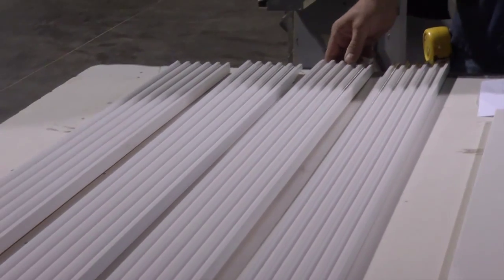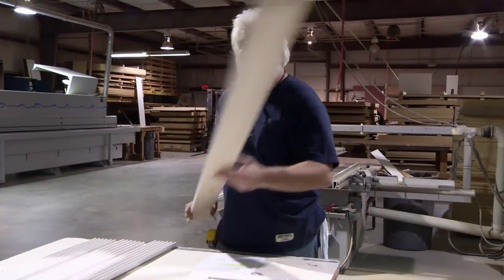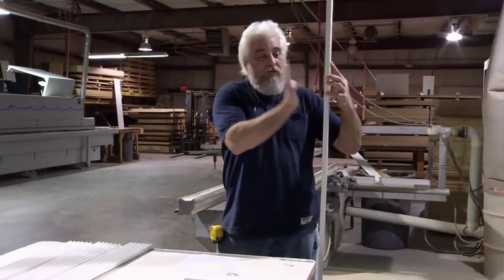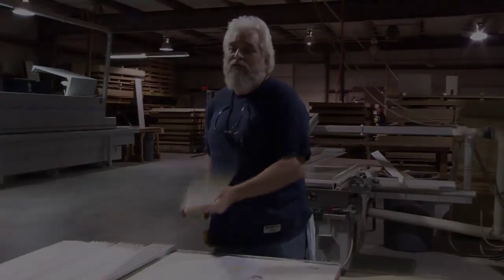That's part of that table over there. We do a build-up for the installers. That way when they go out, all they have to do is sit this on top of the build-up. They have the panel here, panel here. This goes right on the panel, so they don't have to assemble anything out in the field.